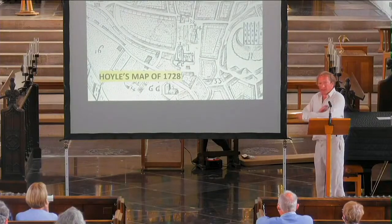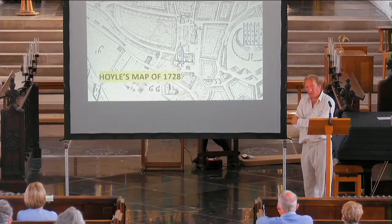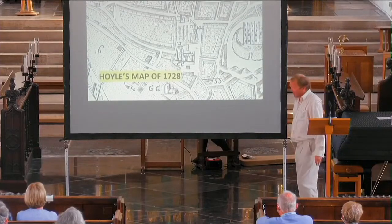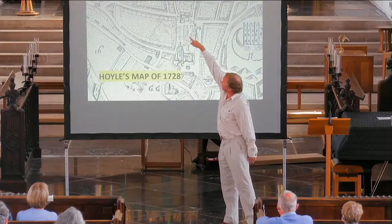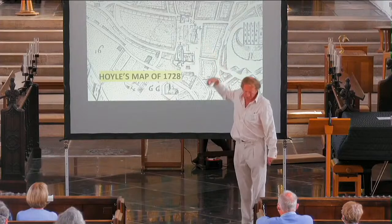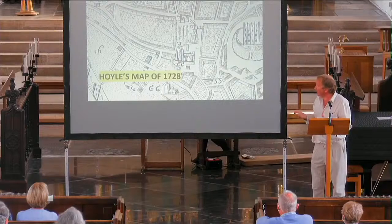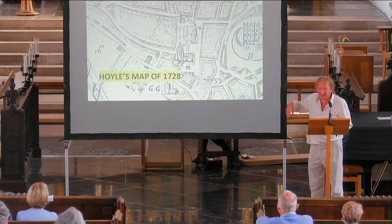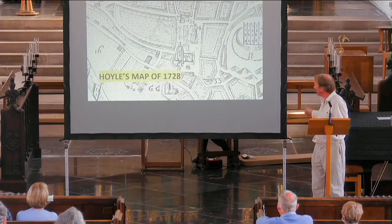Right, let's go back to one of the earliest maps we have here. This is Hoyle's Map of 1728. You can see the market very different. You've got lots of buildings here, which we'll come back to in a minute, and you have this great big monstrosity here. This is not quite to scale, because as you see it's as big as St. Peter Mancroft, but this was a very big thing.